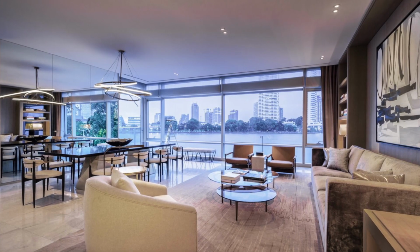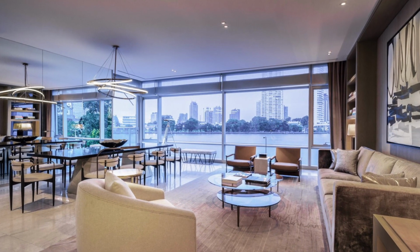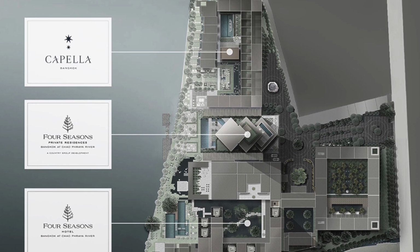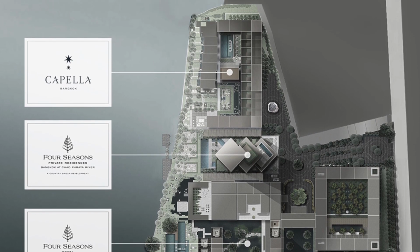All units are corner rooms, giving you that sweet Chao Phraya living experience. And when you're this rich, you don't have to worry about your neighborhood. Cause girl, you are the neighborhood. The condo is part of the bigger Chao Phraya estate that includes the Capella and Four Seasons Hotel. Yeah, when your residential compound is this ballin', your date comes to you.